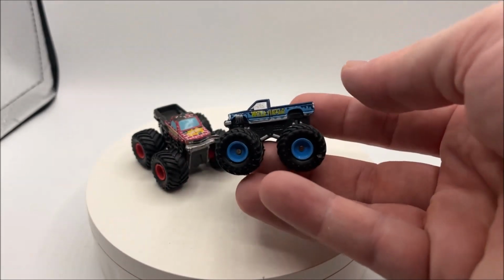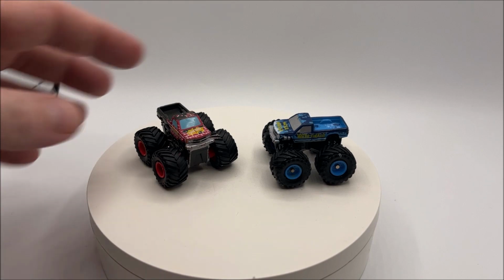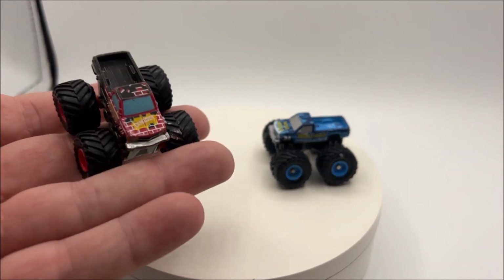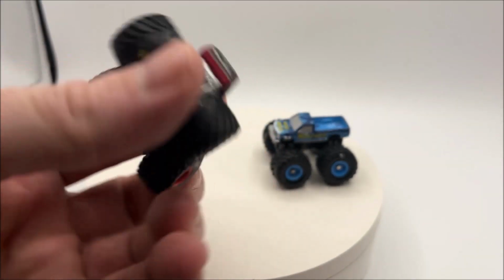Very, very cool. And he had that one a little bit underpriced, actually a lot underpriced. And he also had this one way underpriced. This is a Demolisher, Brick Demolisher with the brick paint job. And a very, very cool car.